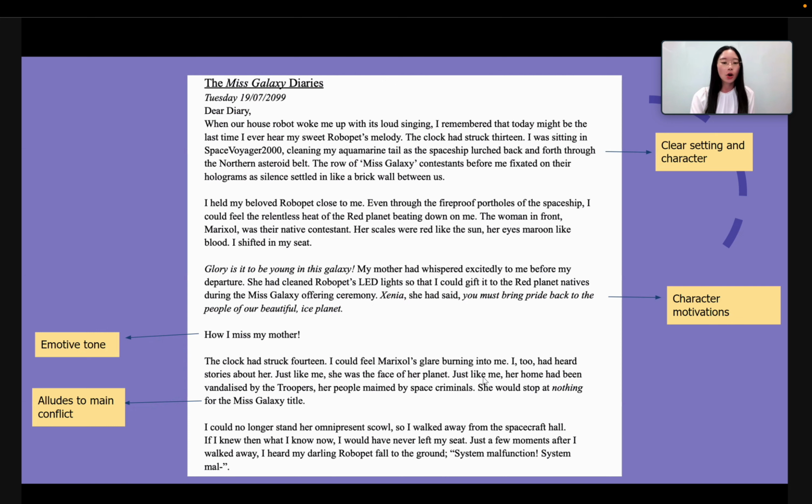Just like me, her home had been vandalized by the troopers. Okay, so this is a technique called anaphora, A-N-A-P-H-O-R-A. Essentially, it's the repetition of a phrase in successive phrases or sentences. And this emphasizes something. In this case, it emphasizes there's a commonality between the persona and Marixol, okay?